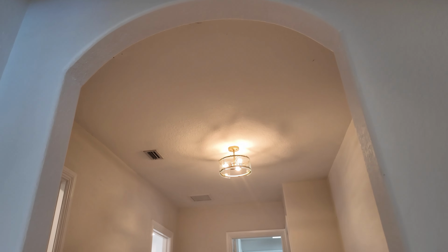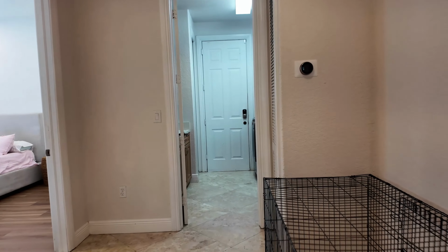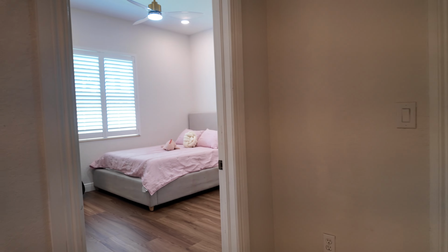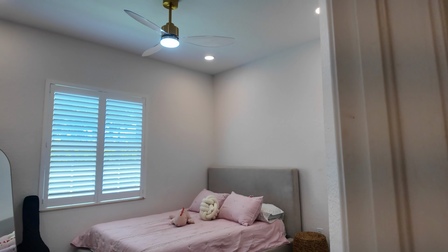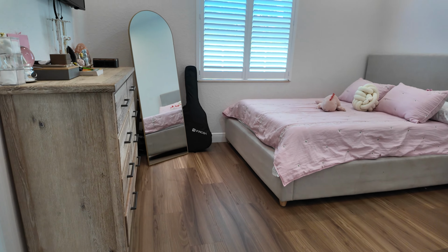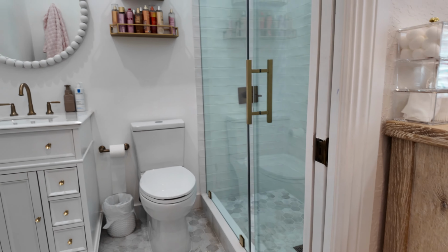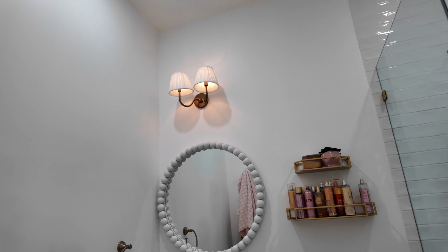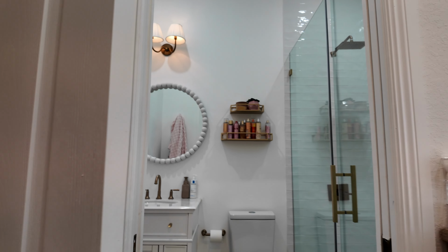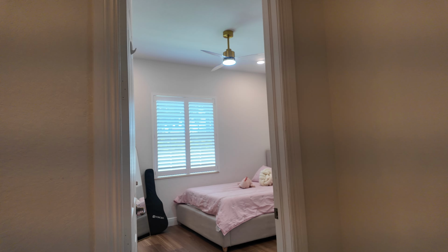We have the second wing, and this is where the bedrooms are. I mean, most of the bedrooms. So we have one bedroom over here. Closet space, pretty good. Rooms are super generous. This one is really cool because, you know, it is super private. And it's all the way by this end of the house.